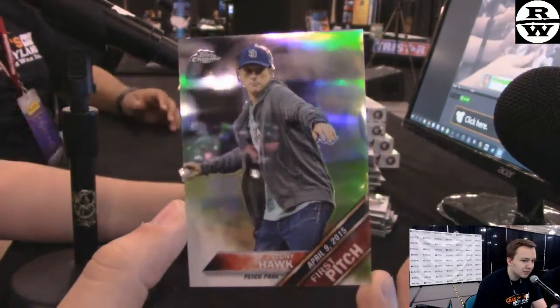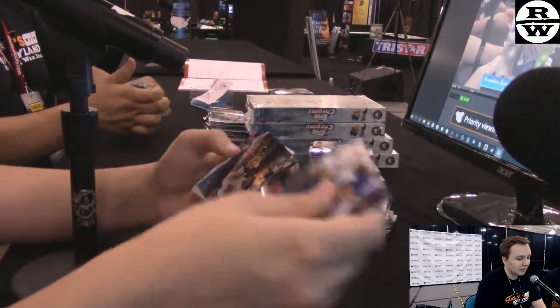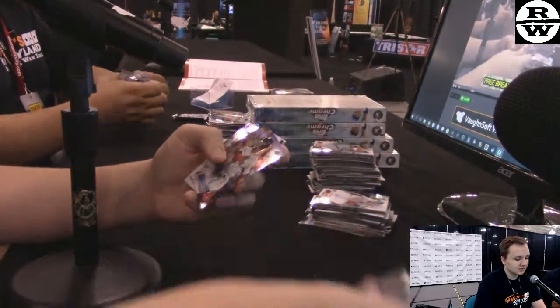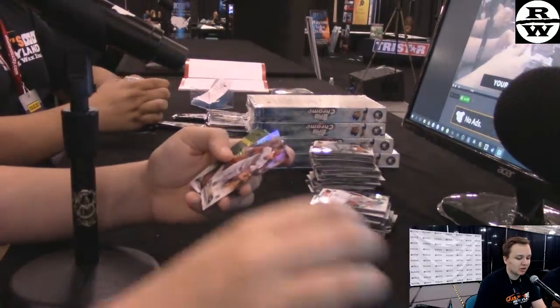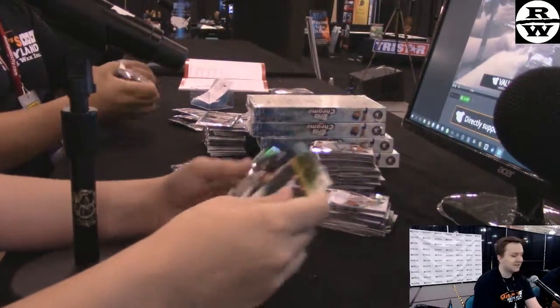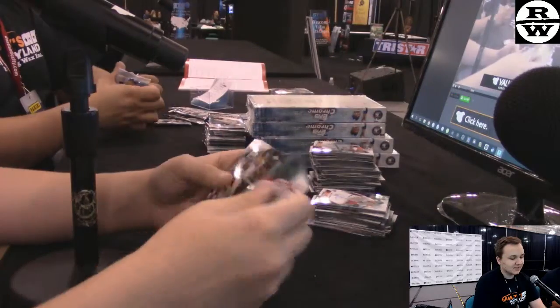Tony Hawk for the Padres. How many people have a Tony Hawk Padres card here? Raise your hands. Padres owner now does. Miguel Sano, Twins. Rosny Castillo. Still have not pulled a Snoop Dogg first pitch card yet. Looking for that one. Brandon Drury. Just Kendrick. Oh yeah, Kendrick Lamar. David Ortiz.